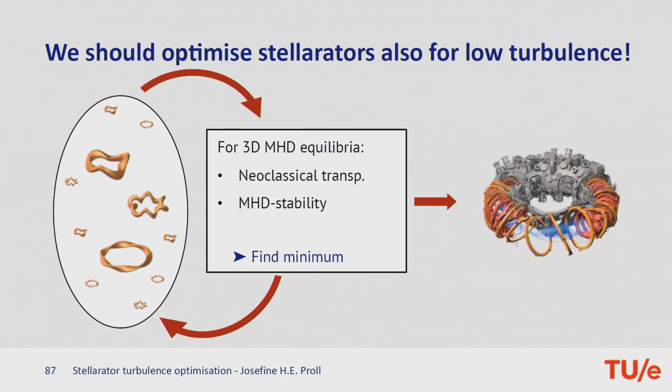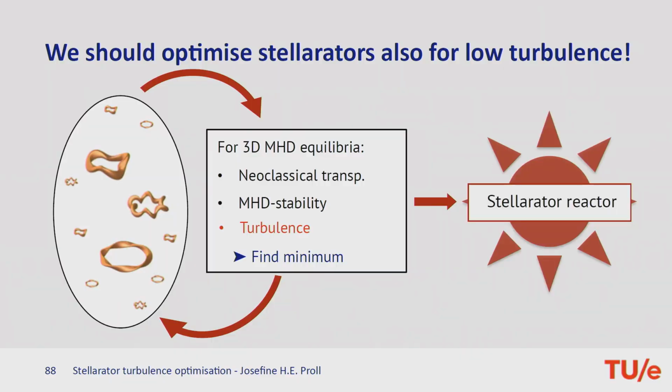Like for each of these shapes, ask again, how bad is the turbulence? And if we're then taking a small step to a different shape, and if it's getting better overall, then we might continue changing our shape in that direction. And if it's getting worse, then we're turning around and trying a different shape, right? That's how optimization usually works. Now, including turbulence would be necessary for a reactor.